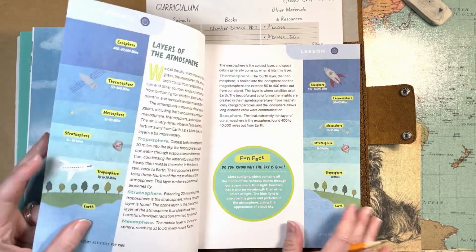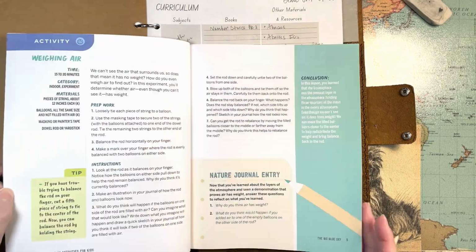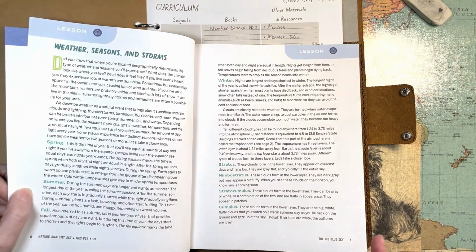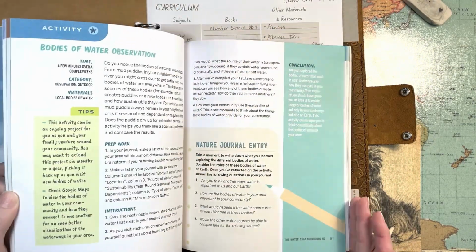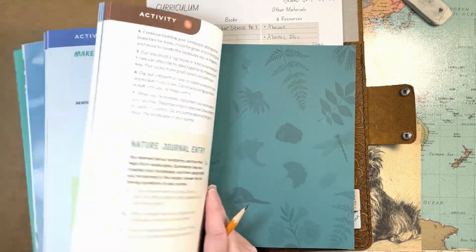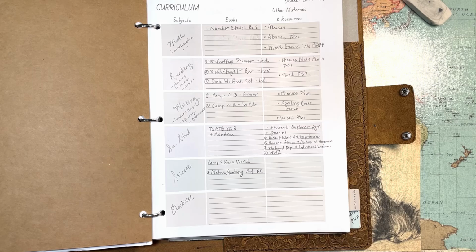Like there's the sky, we're going to talk about the sky. You can talk about atmosphere, we're going to cover that. Clouds, weather, seasons and storms. So I could just list out trees and leaves, ecosystems, bodies of water. Just use the titles of the sections in the book to make my course description.